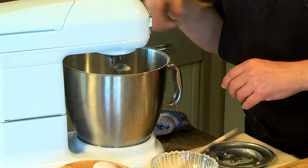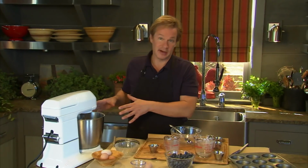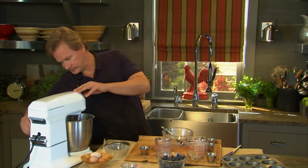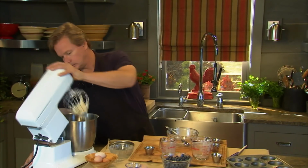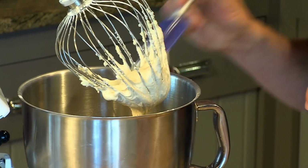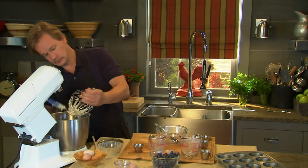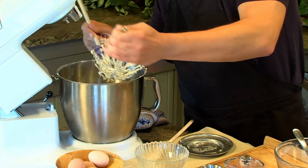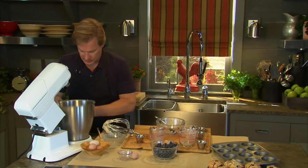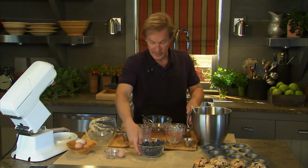And we're going to let that all get blended in together, and then I'm going to stop, and then that's when I fold in the blueberries. But I don't want to throw the blueberries in here because it would macerate them and we'd end up with a big mess. Okay, that looks pretty good. Now I'm going to clean this off. I'll clean this whisk off and get most of the batter off of it, like that. And now unhook this and make sure everything's all together, and then add the blueberries.